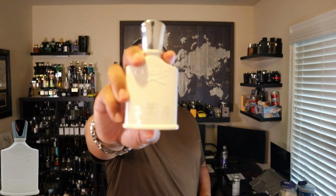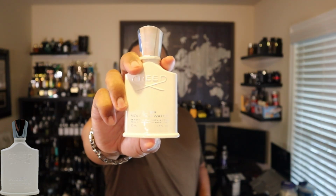Okay, you cannot go wrong with this. A guy I watch, I reach out to online sometimes, calls it Mr. Steal Your Wife, because you get a lot of compliments with this. This is Silver Mountain Water from the house of Creed. You can't go wrong with it. That sandalwood at the bottom, the petitgrain, oh man, it brings it all together.